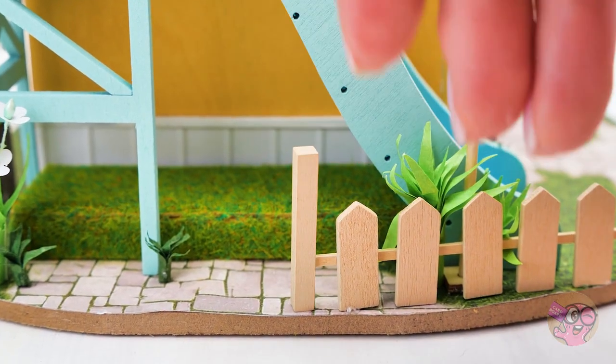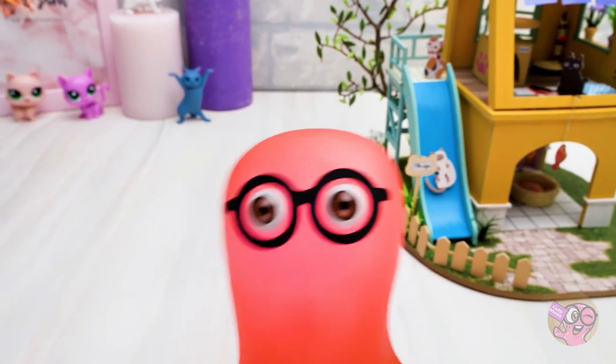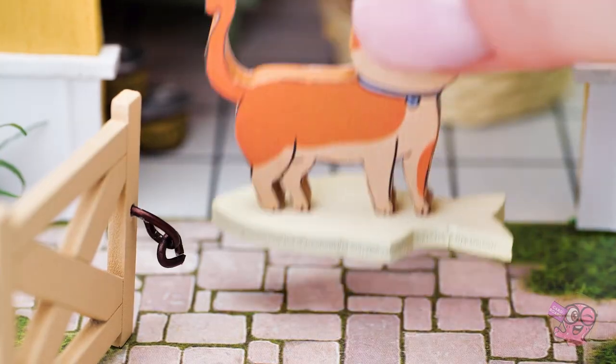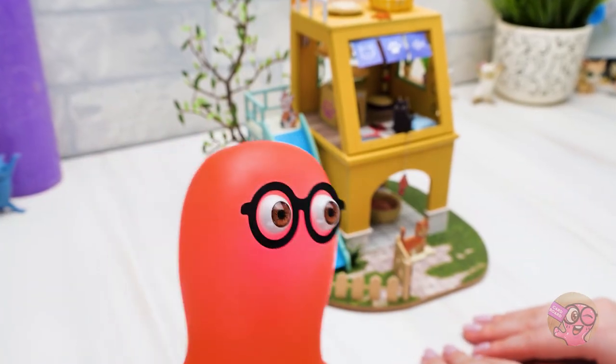And done. The fence is protecting the house. Just half of it! It's more of a decor fence right now! You forgot that our cats have sharp claws! Don't worry! Here is our security! He won't let any strangers enter! They'll be defeated by its cuteness!